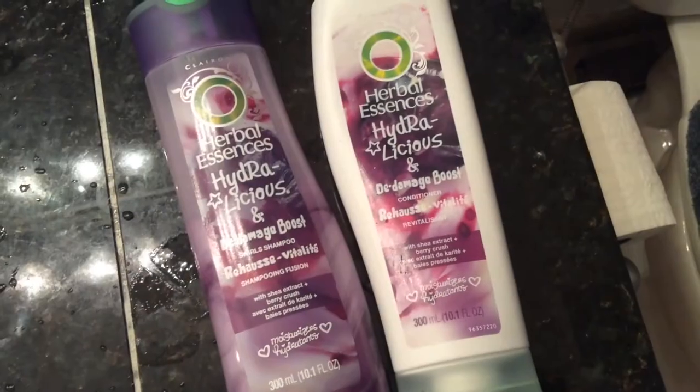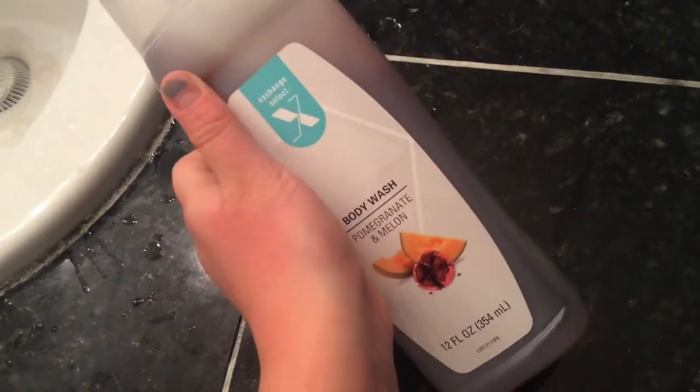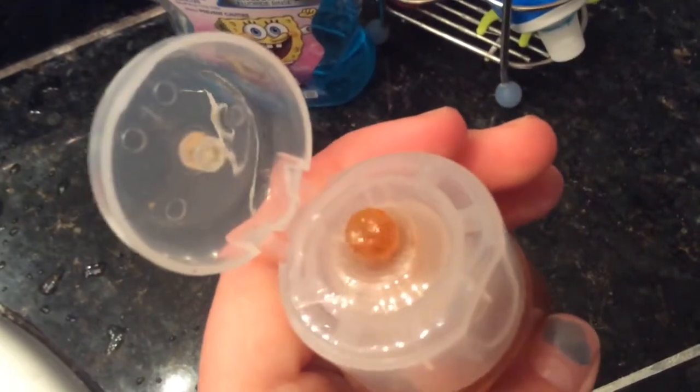Just for my shower products, I use Herbal Essences Hydralicious Damage Boost, and then I'll use the Pomegranate and Melon Body Wash, which is just really, really good. And then I'll use this body polish, which is from The Body Shop, and it has an orange smell to it, and it's super, super exfoliating for your skin.